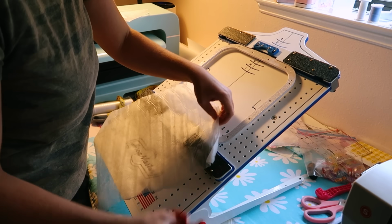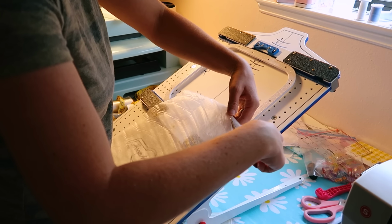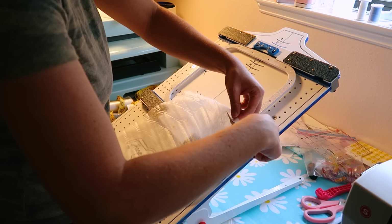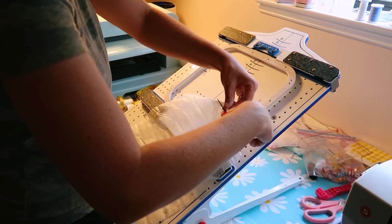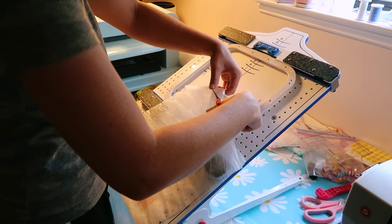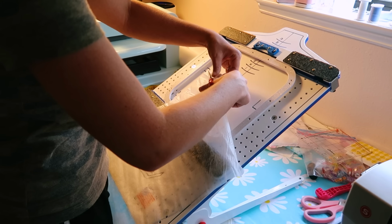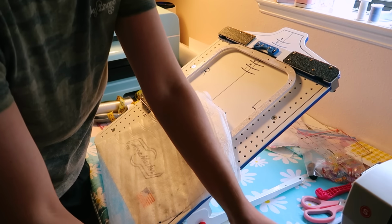I think the last thing that I'm gonna do today before my kids wake up, and they probably will wake up while I'm doing this anyway, I'm gonna do a test stitch out of the orange on one of the ivory boxy shirts, because I liked how it turned out on the tote, and I think it's gonna look really, really cute on a shirt.